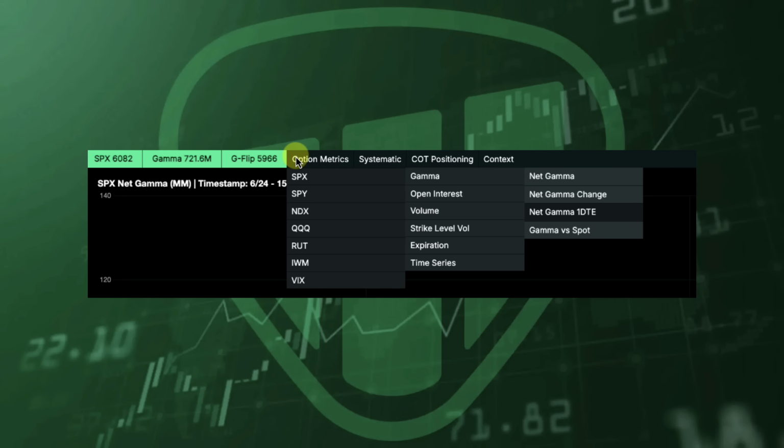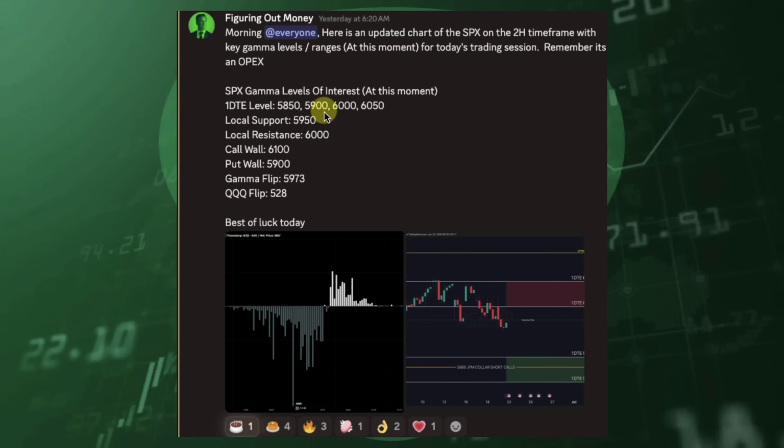But then in Gamma Labs, you can also go into net gamma 1 DTE, and that I look at before the market opens up because it can give you clues. So in the Discord, right, in my Patreon Discord, and this is not one of the benefits, but I do post it in the mornings. But you can see I post the 1 DTE levels, right? So for example, this trading day was, I think, the 23rd, and I kind of highlight the levels out. This is where traders were focused in at.